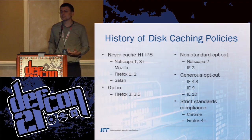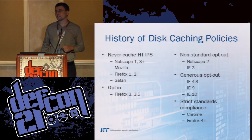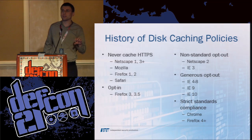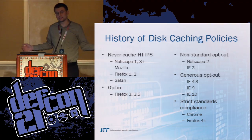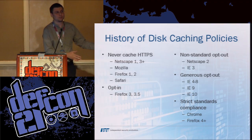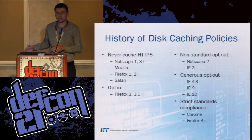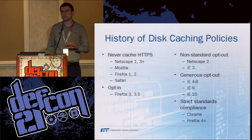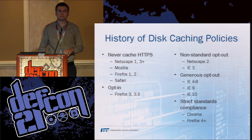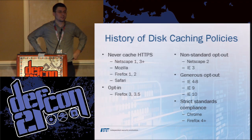Then there are other browsers, like older ones especially, that only allow the Pragma: no-cache header as a way to mark individual resources as not to be written to the disk cache. And I call that non-standard opt-out because non-standard behavior works and standard headers don't. Then IE, as it came into newer versions, started to support Cache-Control: no-store. But the Pragma: no-cache support was still there, so I call that generous opt-out.